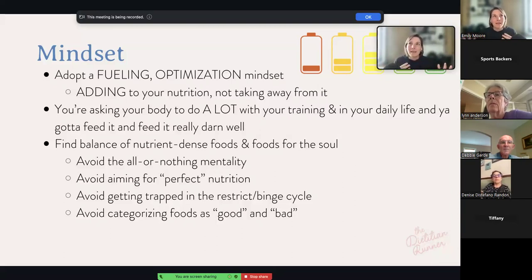Avoid some of these mindset challenges or struggles, like the all or nothing mentality. This might sound like, okay, when you're all in, you're all in. You're going to eat healthy and you're going to eat all the healthy things, and you're not going to eat any of the maybe bad things or things that you shouldn't eat, right? But then when you eat something that you shouldn't eat, you're all out and everything goes out the window. You don't want to aim for perfect nutrition, because guess what? There's no such thing as perfect nutrition. You're a human, you're not perfect. Your nutrition shouldn't be perfect. If we're aiming for perfect eating or perfect nutrition, you're going to fail every single time, because it's not sustainable and it's not achievable, especially for the long run.